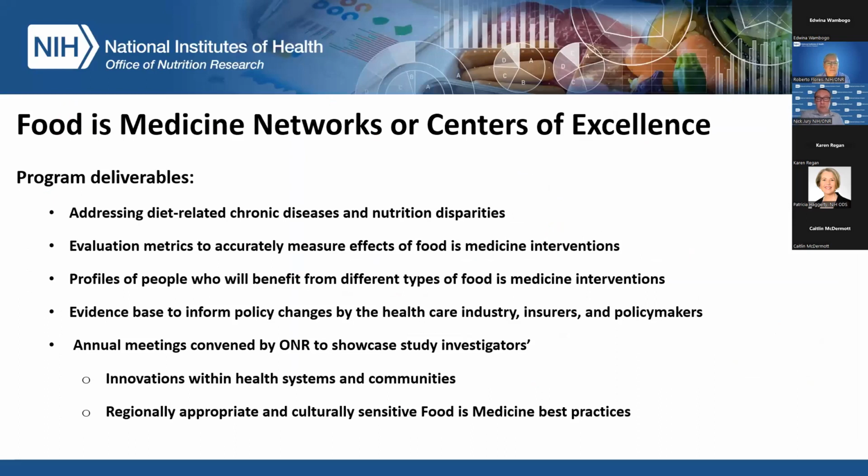Overall, what we hope would come from the program is not only addressing the diet-related chronic diseases and nutrition disparities, but providing the evidence base to inform policy changes in the healthcare industry. If we're improving health outcomes through these food as medicine approaches, we want to disseminate that as widely as possible. And I would think that insurers and payers would be interested in these types of outcomes.